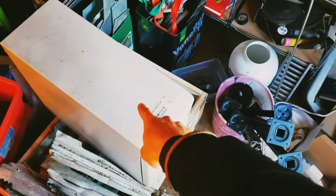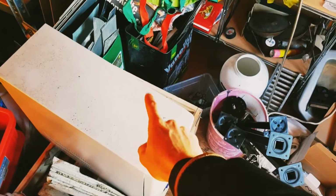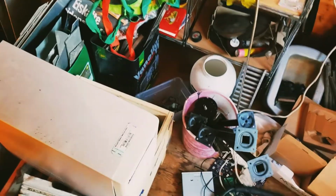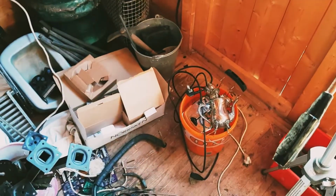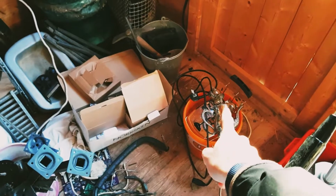I've got a PC here, which I've not found in quite a while, and I think this is actually a pretty good quality one. It's obviously very old, but it was a very good quality one back in the days. And I found some interesting stuff over there.